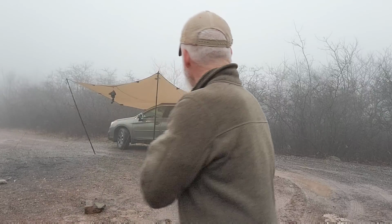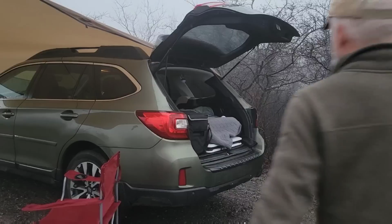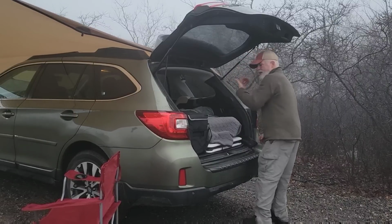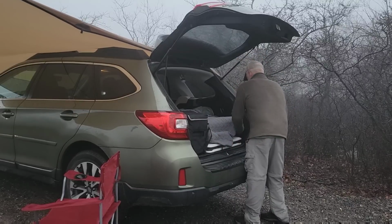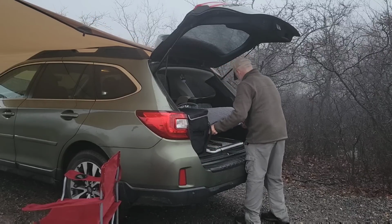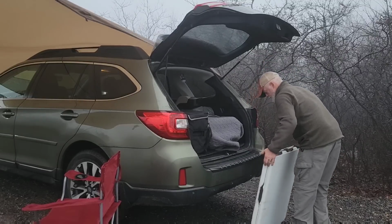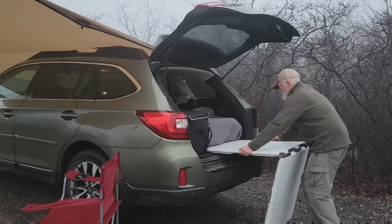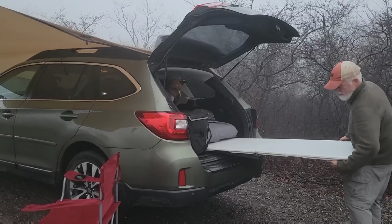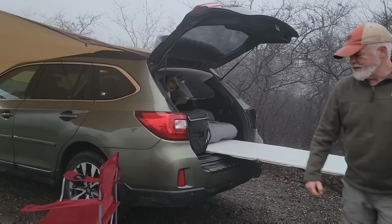All right, so I'm going to get the table out and let's get set up and start cooking already. I've got this table pushed under here, and the wind's actually coming this way and that way, so let me get this table pulled out. It makes my bed nice and level right there. I'm going to maybe just do half of it, put half of it back under here. That's our cooking surface.